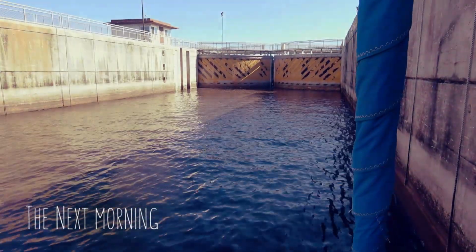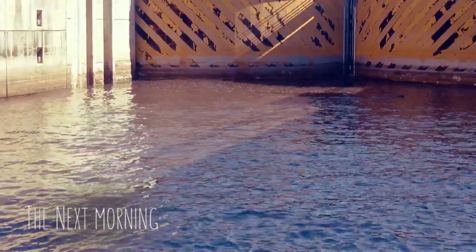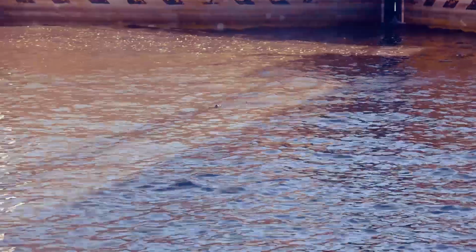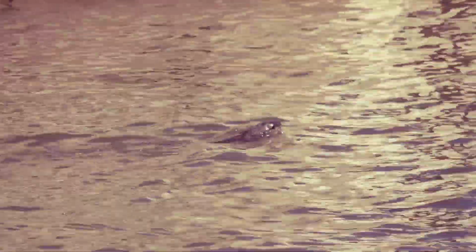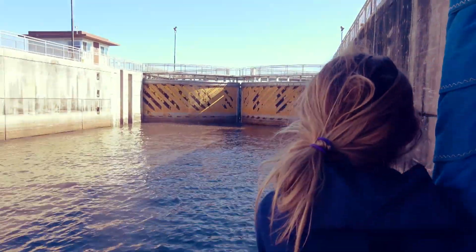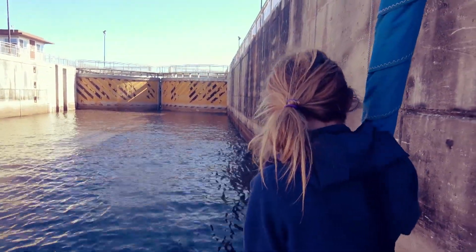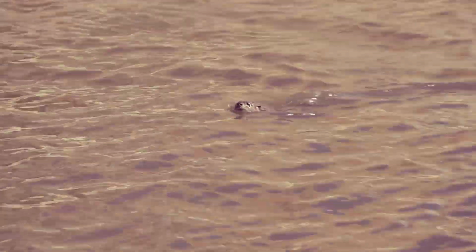Can you see him? Yeah, and we got a little otter in our lock here. So cute. Where is he? There he is. Oh, he's so adorable. I just want to kill him and stuff him and put him in my room. There he is. Run from Bianca. Little otter. You otter, get out of here. Little otter. Get out of here. He's coming. He's very still.